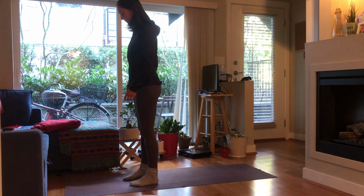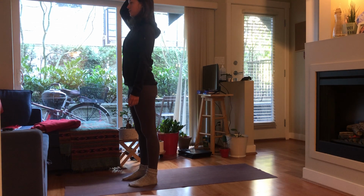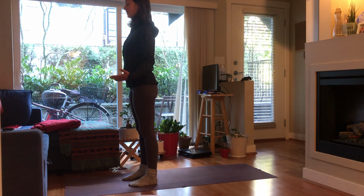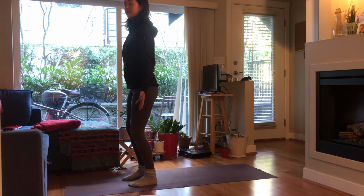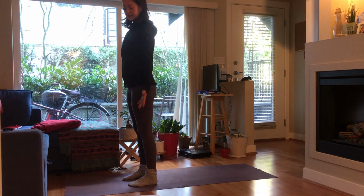So let's go ahead and find our mountain. Press your feet into the floor, tap the top of your head, make sure you're sitting up super nice and tall. Palms of the hands face forwards. Really feel the energy into your feet. Lift the head up. Take a deep breath in and a deep breath out.